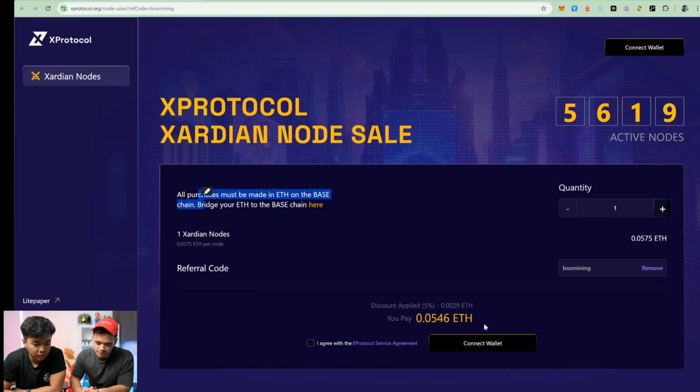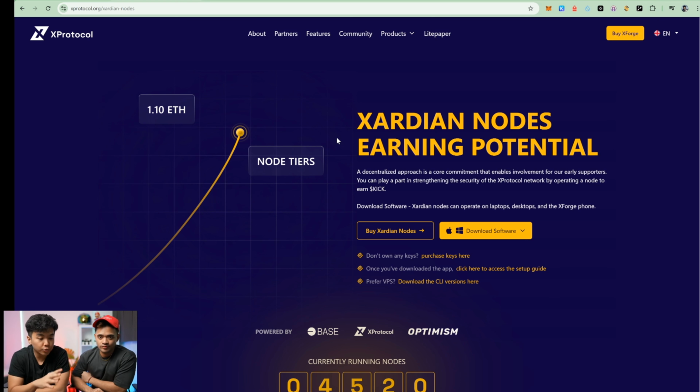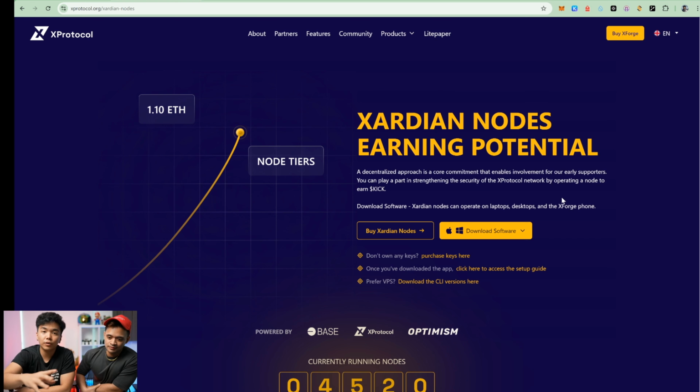Just remember that the purchases are made in ETH on the Base chain. So once you connect your MetaMask wallet here, make sure you have some ETH on your MetaMask, which is on the Base mainnet. Once you have your funds on Base mainnet, you can just click this box, connect your wallet, and that's it. You already have an NFT in your MetaMask, which is associated with your node. Now, if you want to delegate your node, there are two options to approach this. The first option is to download their software, and then you can simply run it on your own PC. But here's a problem. This entails that you're going to have your PC on and running 24/7 in order to earn those rewards. But I'm assuming that a lot of people won't be doing that.